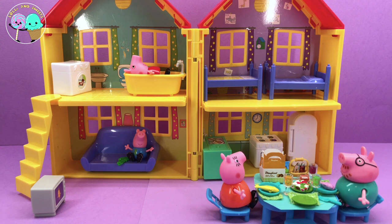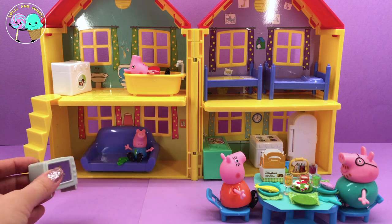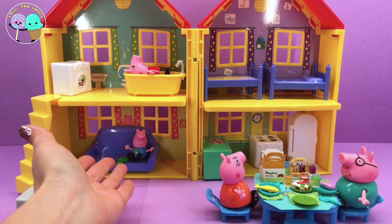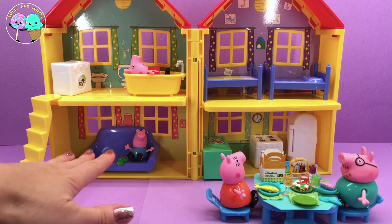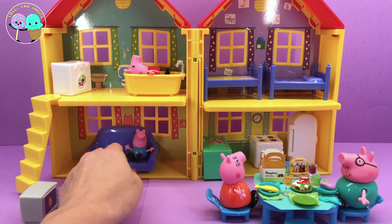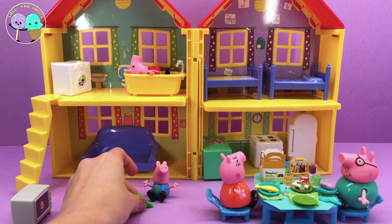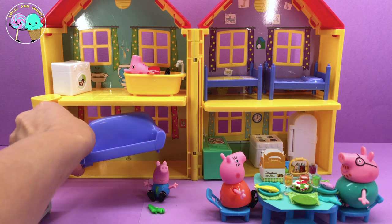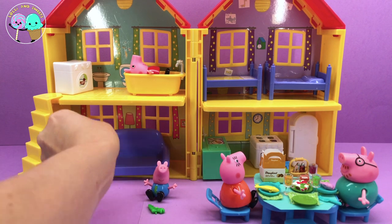Now, Lolly, I know you love Potato Head. We've got Potato Head on our TV. He's totally entertaining the family, having a great time. Look at George. He's having so much fun watching Potato Head. And you also get this couch. Here we go. I'm just gonna take little Georgie off and put him with his little dinosaur. He's right here, Georgie. Don't worry. So, see, you also get this little couch and put that right there.